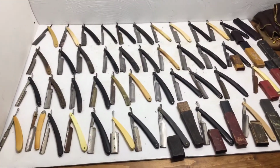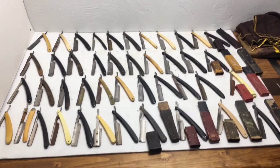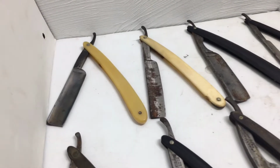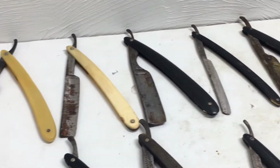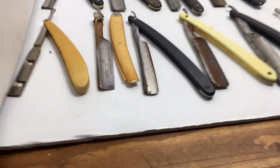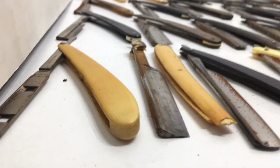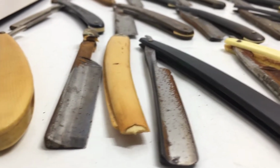Here we go. Alright, here you go. 43 it was. 43 straight razors. All vintage. Check them out. The lighting is awful. Oh, knees are giving out. Oh, so we got some scales in this one. Little scaling in that one, which that one's broken.